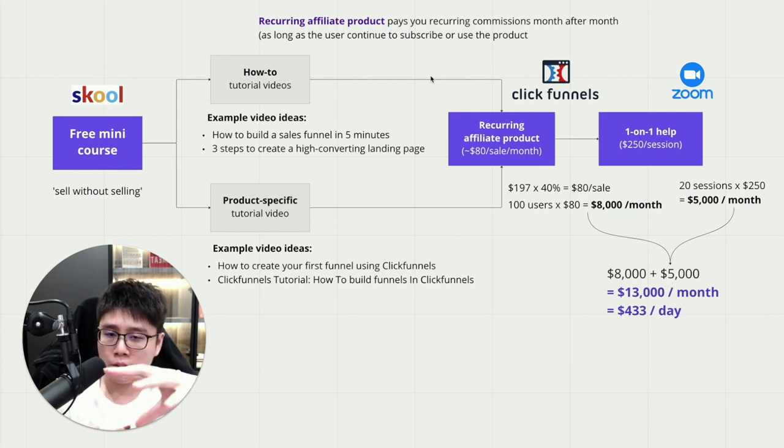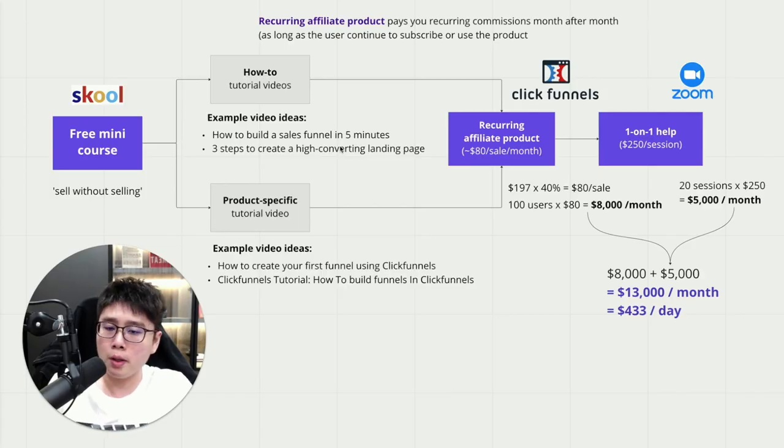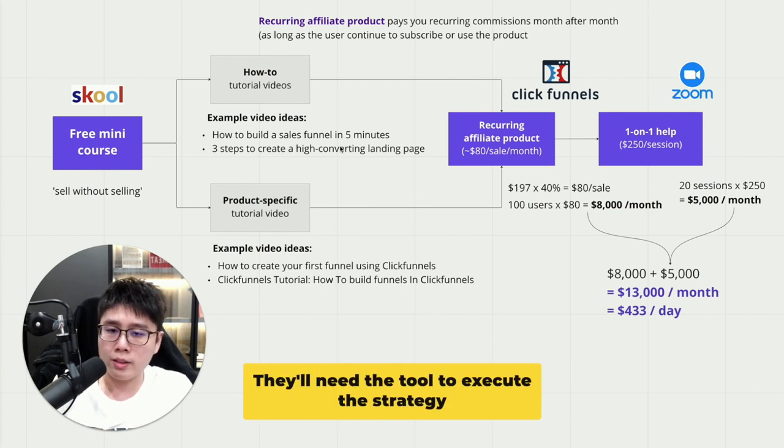They learn how to build a sales funnel in 5 minutes using ClickFunnels, which you show them live on your screen. You teach them the 3 steps to create a high converting landing page using ClickFunnels. You show them click by click how to execute that, how to build up a funnel. So in order for them to build a sales funnel, build a landing page, guess what? They'll need a tool to execute a strategy.